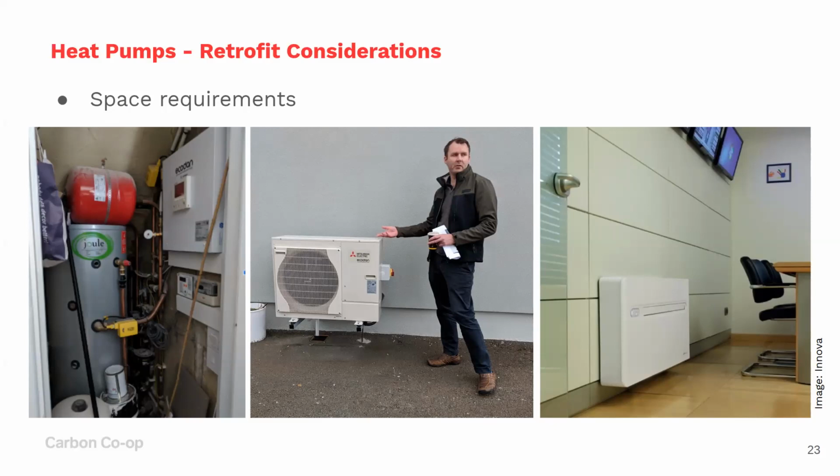The center shows us the sort of scale, the size of a unit outside. And the one on the right is actually a bidirectional air-to-air unit. That just has a duct to the outside, and it works either way. It's either an air conditioner or a heater, sucking in the heat from the outside air and expelling the heat, or heating up the warm inside.